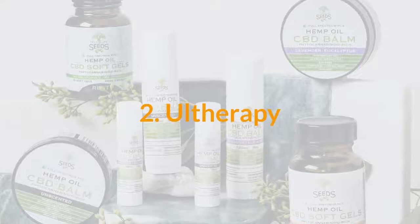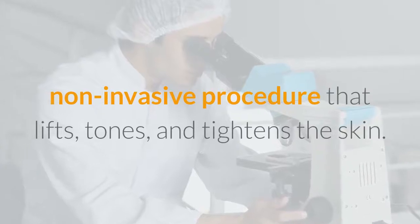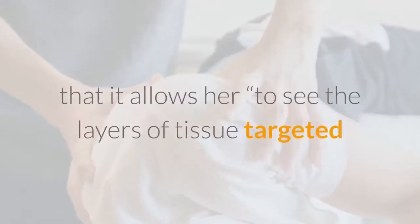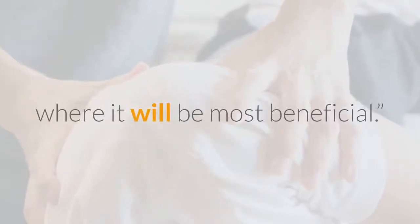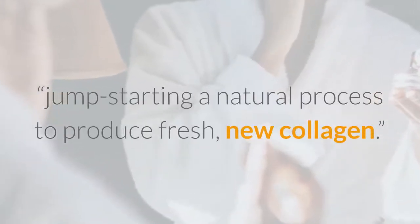2. Ultherapy. Ultherapy uses ultrasound technology and is the only FDA-cleared, non-invasive procedure that lifts, tones, and tightens the skin. As a practitioner, Temple appreciates the precision of the method, that it allows her to see the layers of tissue targeted during the treatment to ensure the energy is deposited where it will be most beneficial. The treatment can be highly effective, she says, jump-starting a natural process to produce fresh, new collagen.